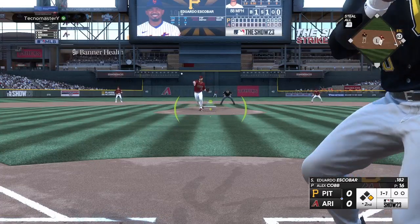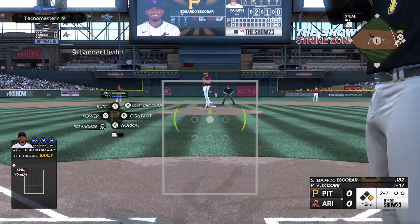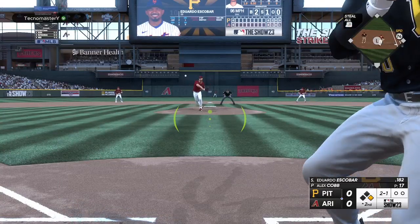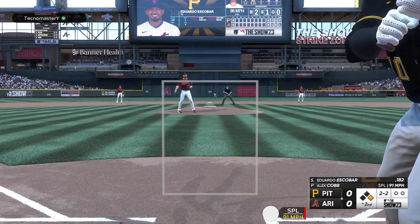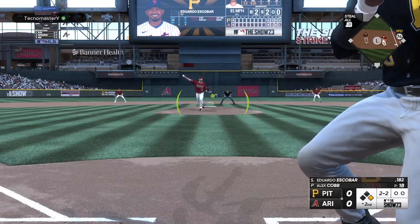Here's a 1-1. Now 2 balls, 1 strike. Check swing, but he went too far. 2 strikes. 2-2. Kicks and deals.